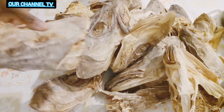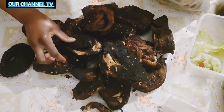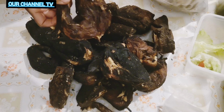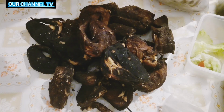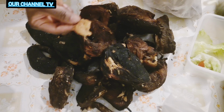For Christmas, and we keep the other ones for later. And we got some fish as well. I think this is catfish. Should be catfish, yeah. Dry catfish from Nigeria.